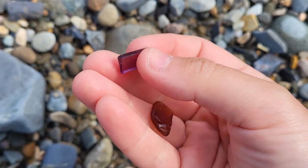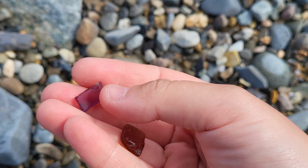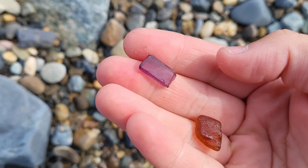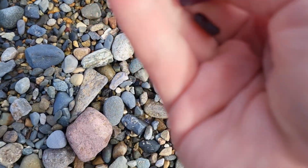Or not. Later on, once I've washed it, I'll put it in my mouth and test it. You know, like clunk it against your teeth to see if it's glass. But yeah, it's a really nice purple colour. Over here, I've just spotted another piece of brown.